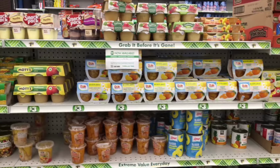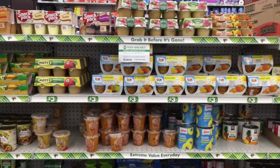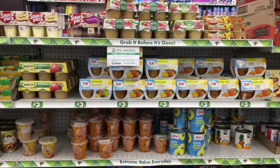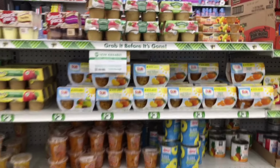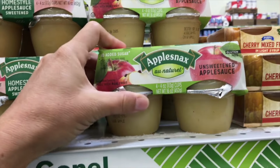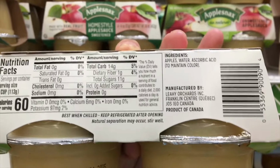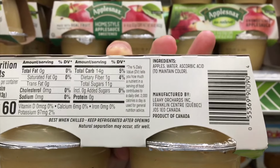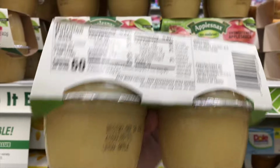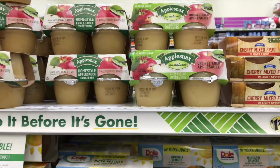Okay, now for the fruit section, I looked through all of these fruits. Wasn't too happy with the ingredients. But there is one choice that I would choose, which is this Applesnax Unsweetened Applesauce. Now this has 4 packages, or 4 cups, and it has just apples, water, and ascorbic acid. So it's pretty simple ingredients, and you get 4 servings for $1.25.